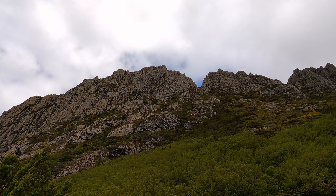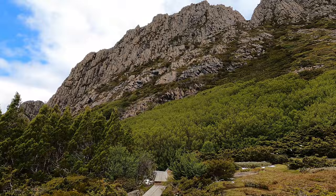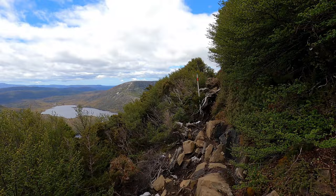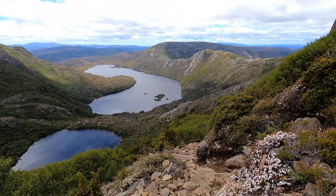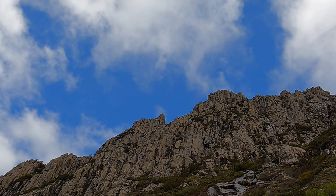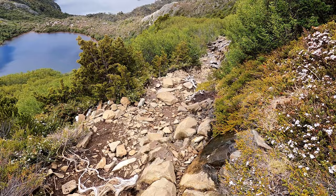Now I'm looking straight up at them. Along this part, a little challenging bit. Way to get back. We're going right down to Wilks Lake there. Oh yeah, I can see the track going down. I think this is pretty much one of the hardest spots of the trip.